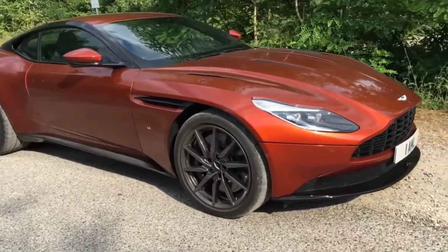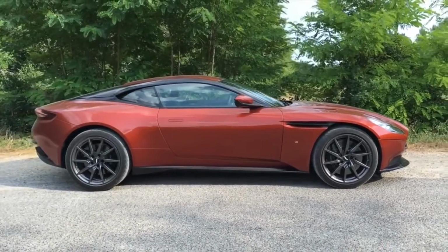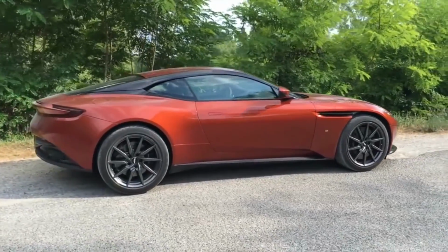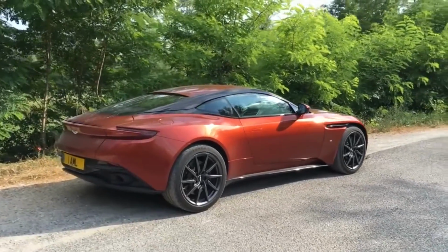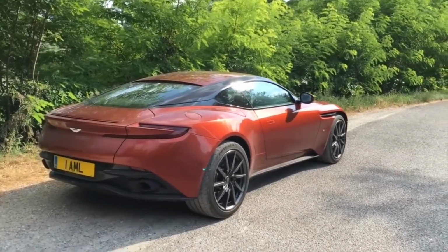The design language in the DB11 styling is completely new, and it really is absolutely stunning. Very much an Aston Martin, but very different to what's gone before. This sort of style is going to be rolled out across all the other Aston Martins in the range over the next few years. May well be the best looking range of cars on the market.